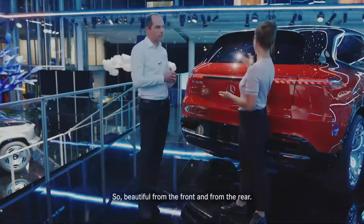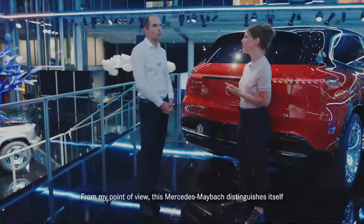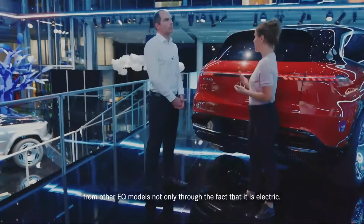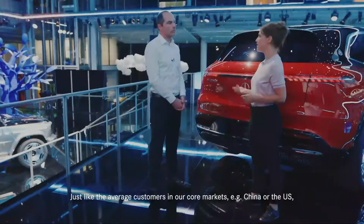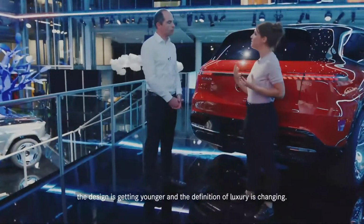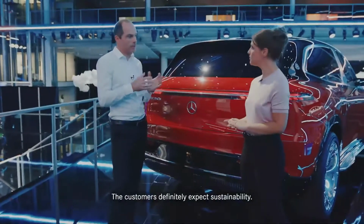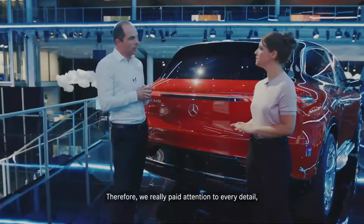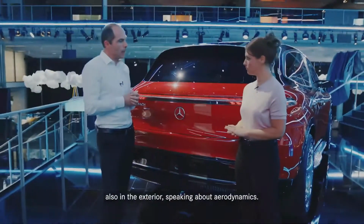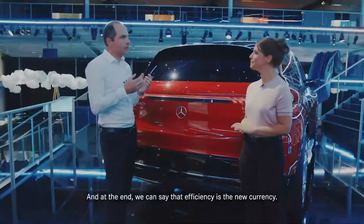So, beautiful from the front and from the back. Now I want to take a look at the bigger picture, because from my point of view, what distinguishes this Mercedes-Maybach from other EQ models is not only that it's electric, but just like the average customers in our core markets like China or the US, the design is getting younger and the definition of luxury is changing. How does that show? Definitely the customers expect sustainability. Therefore, in the exterior we really paid attention to every detail, speaking about aerodynamics. And we can say at the end, efficiency is the new currency.